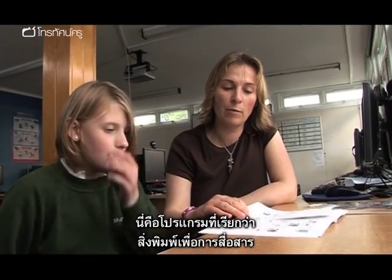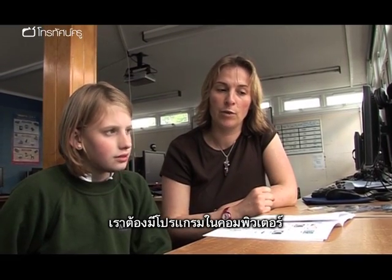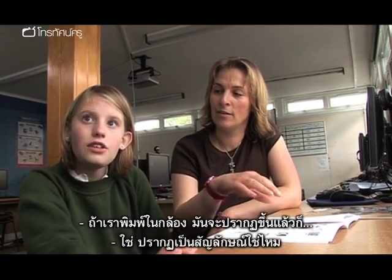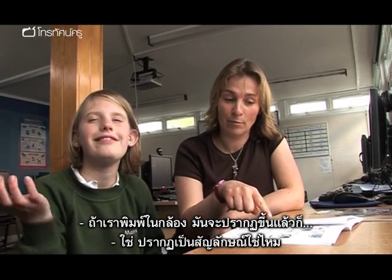This is a programme called Communicate in Print. So you have to have the programme on the computer, and as you type in the words, if you typed in camera, it'll come up with the symbols, doesn't it?